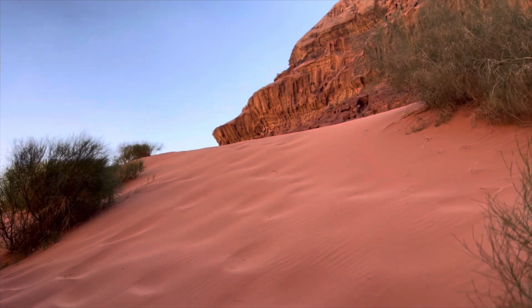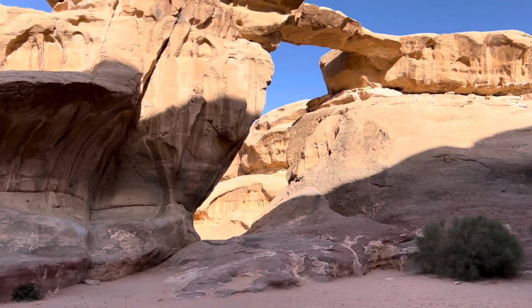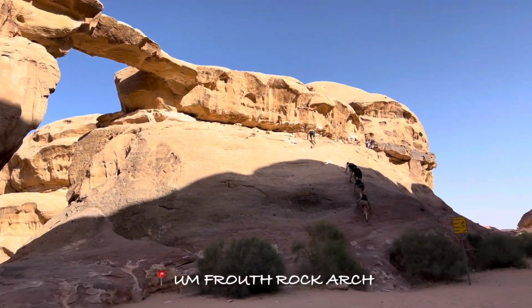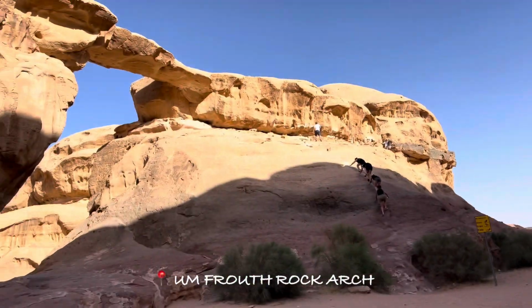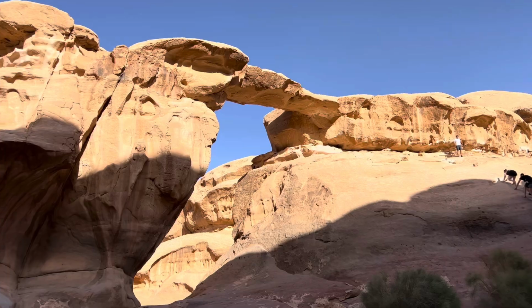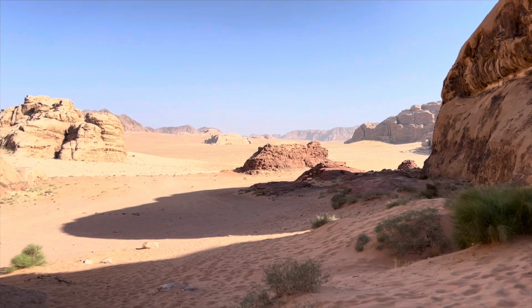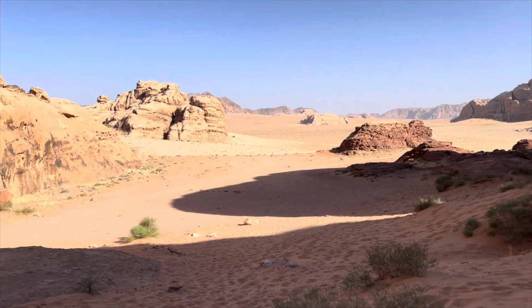Our last stop for the day is this bridge. It's a short but steep hike. We'll follow this trail to get to the top. That reminds me, we had climbed another bridge before, but I have this single photo from there. This is the final view of Wadi Rum. We'll now head back to our car and then to Petra.